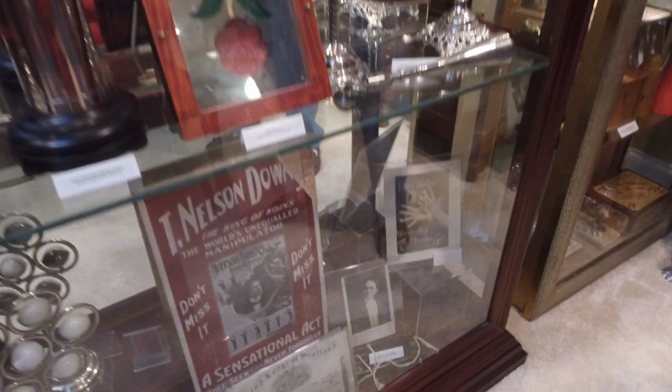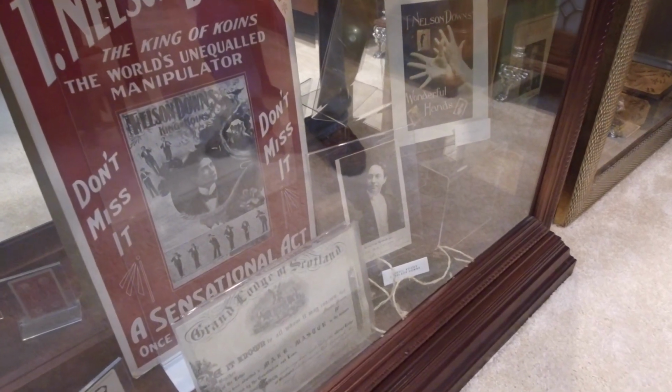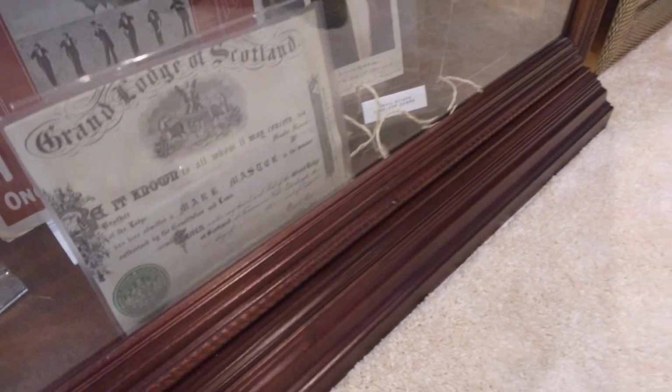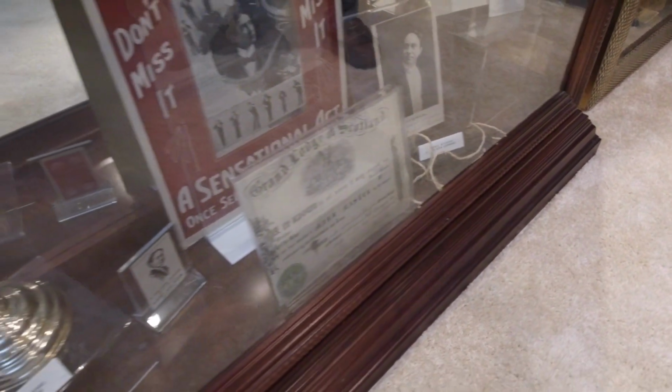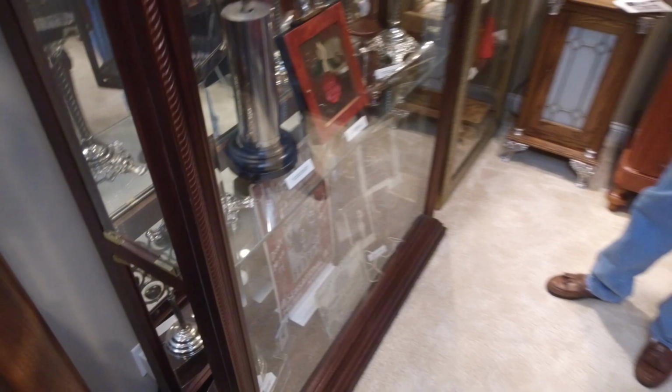At the bottom, T. Nelson Downs equipment. You're looking at his Masonic certificate, his devil sticks, and on the left, you're looking at his billiard ball stand, all belonging to T. Nelson Downs, all with perfect provenance.